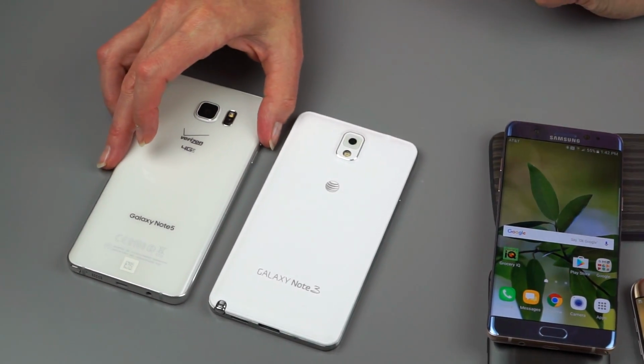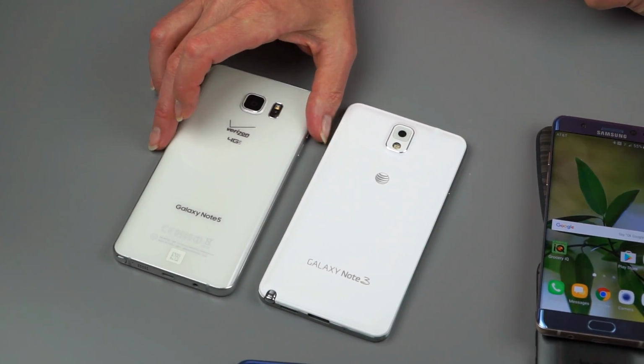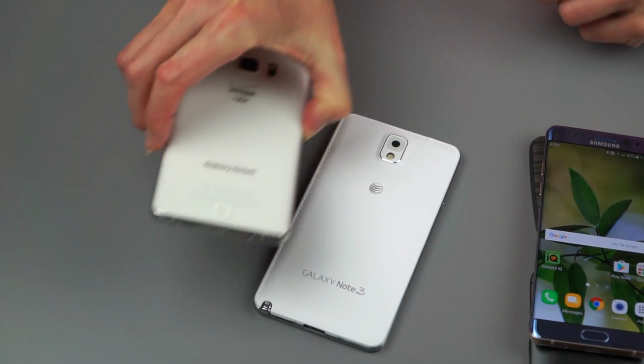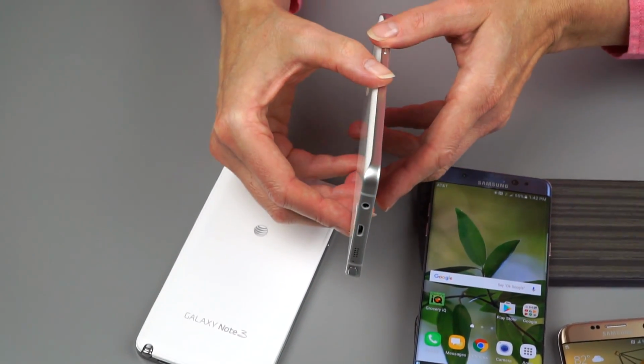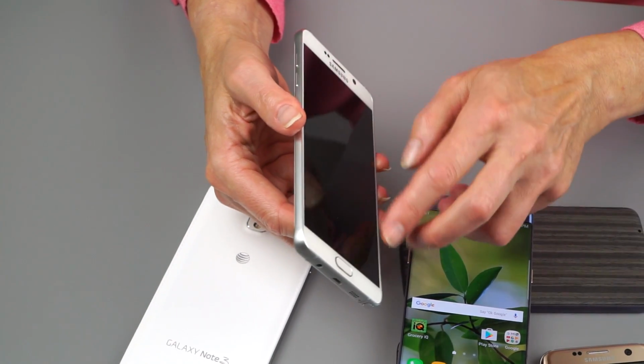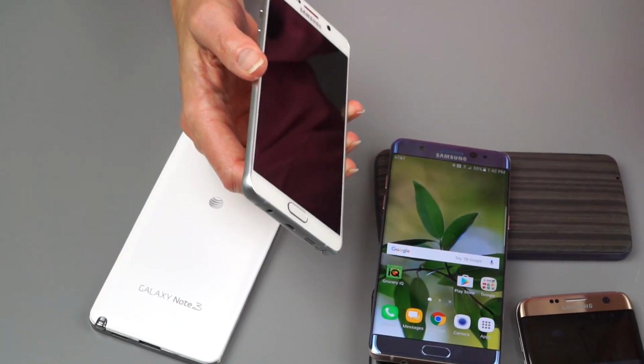Now we have the Note 5, which remember is the previous generation phone because there is no Note 6. So this was the beginning of the glass design that went along with the Samsung Galaxy S6. It's not as symmetrical, so aesthetically speaking, not all there. You don't get the curved glass on the front. I leave that up to you as to how important that is to you in terms of how it looks.